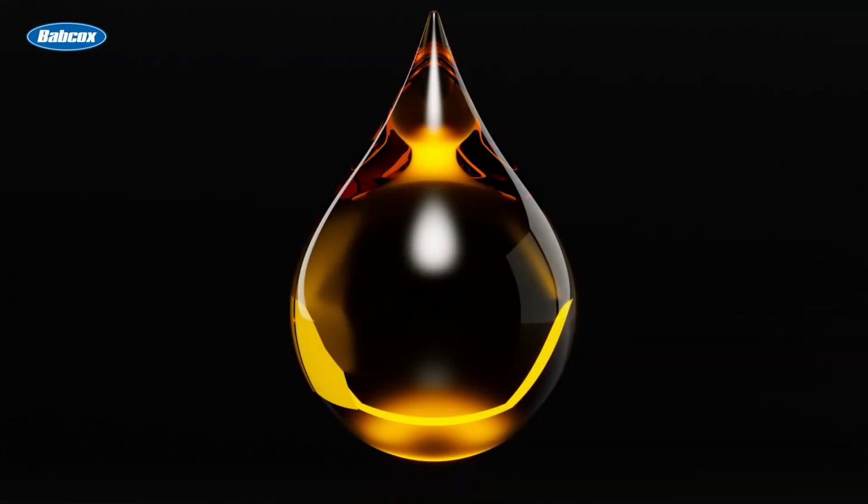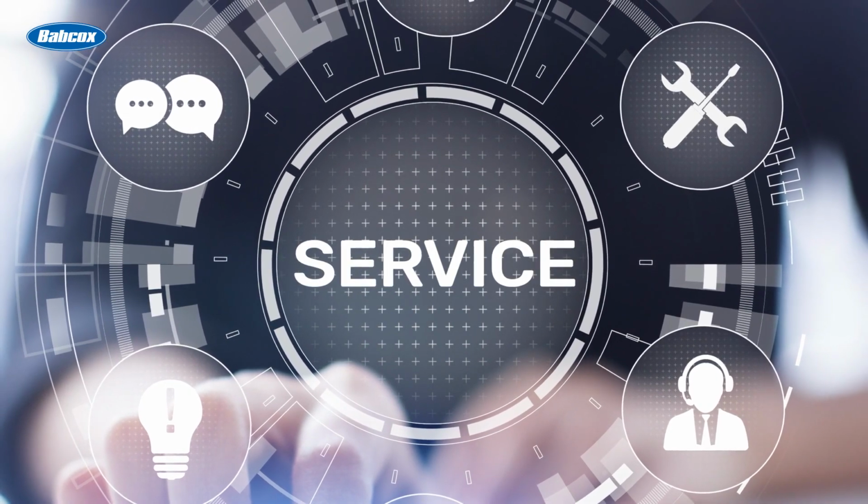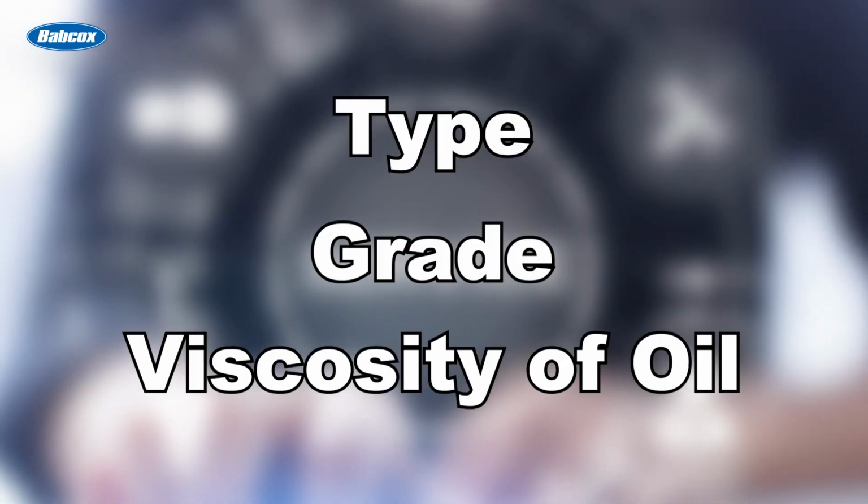When it comes time to choose which oil you're going to use for your application, be sure to choose one which is up to the task. Check the OE service information and the maintenance schedule, and always adhere to the specified type, grade, and viscosity of oil, regardless of mileage. And there are, of course, special applications which require certain additives or supplements.